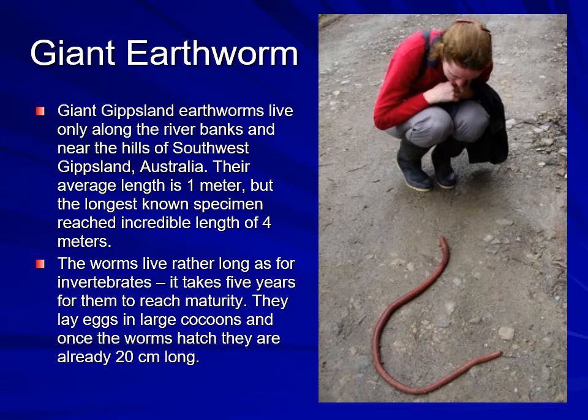I bet you didn't know, however, that there can be giant earthworms, and they are found in Australia, and some of you would say, of course. They average 1 meter in length, but they've actually described one that was 4 meters in length, so they can be pretty big. They can take 5 years to reach maturity, and babies when they're born out of their eggs are 20 centimeters long, so that's about 9 inches or so. Pretty good size, but not threatening, so don't freak out.